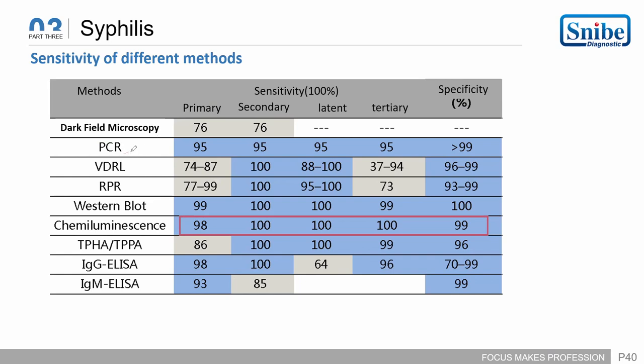If we talk about PCR, this is one of the most sensitive techniques for all stages, either primary, secondary, latent, or tertiary, and also in terms of specificity. PCR is the most sensitive and reliable technique. But due to the cost factor, if serological testing is available, then they have to go for some other testing.